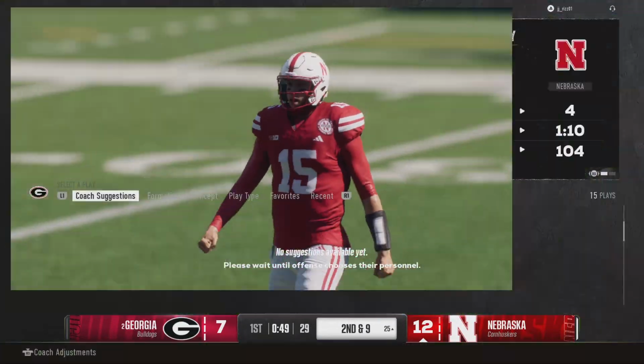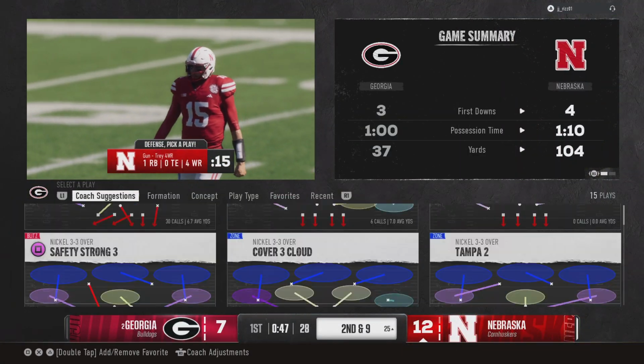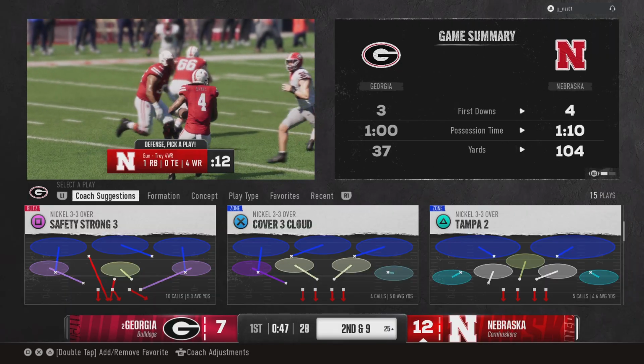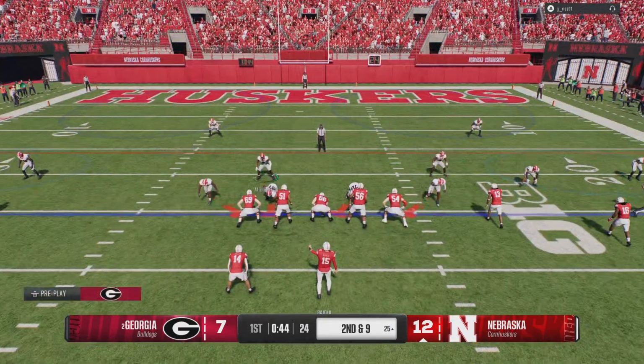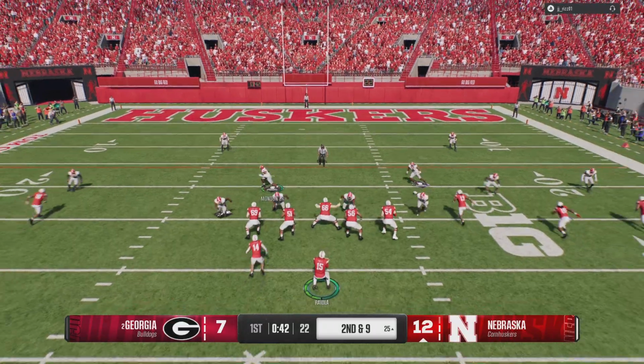Grabbed behind the line. It's Banks. They get him down after he makes the catch. They're trying to throw the wide receiver screen to pick up that first down, but the defense has just too much speed getting to the ball carrier on that one.